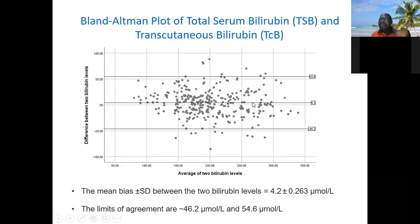The difference, the mean: you now calculate the mean difference. The mean difference is the line that is just above 0. So the mean difference is 4.2.